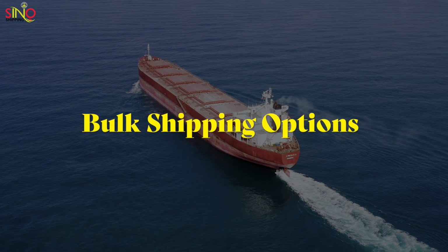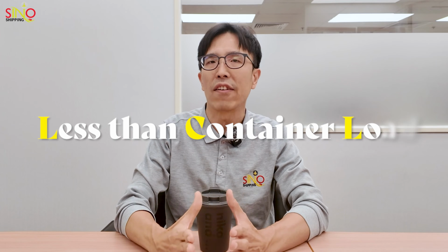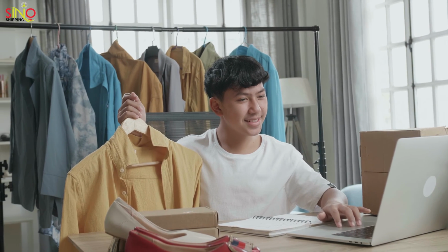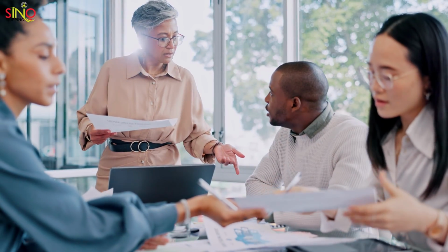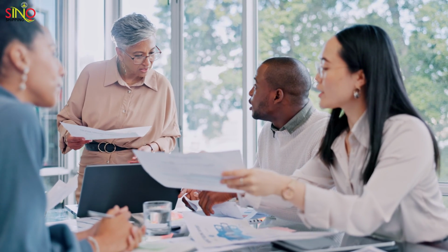Bulk shipping options. Depending on the size of the shipment, you will need a company that can offer FCL. This option lets you rent an entire container if you have a lot of goods to ship. Or LCL. If your goods won't fill a whole container, you will use this option to pay for the space you use. For e-commerce sellers, startups, or individual buyers who may need more flexibility, look at a forwarder that can provide a tailored solution to fit your unique situation.